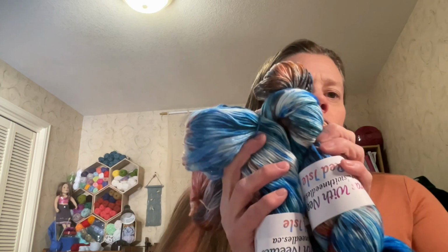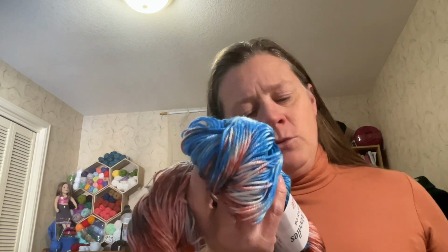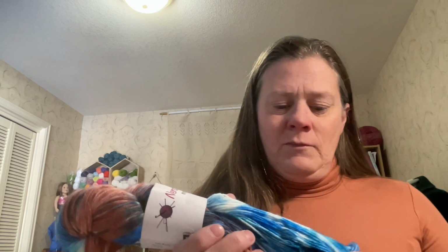So I bought 3 skeins of it. That could become a shawl, or it could get paired with a solid color of something that goes with this and become a sweater. We shall see. But of course, for a while, it will hang around and get played with. It's a lovely fingering weight. 80% superwash merino, 20% nylon.